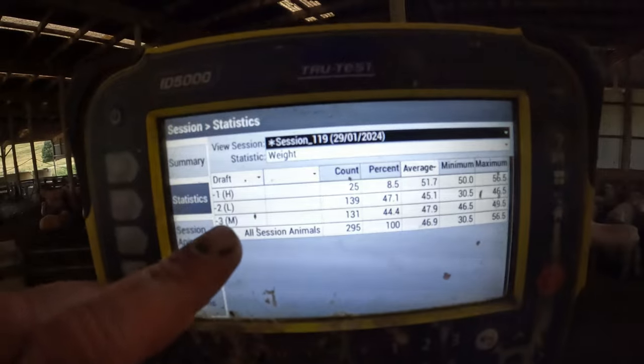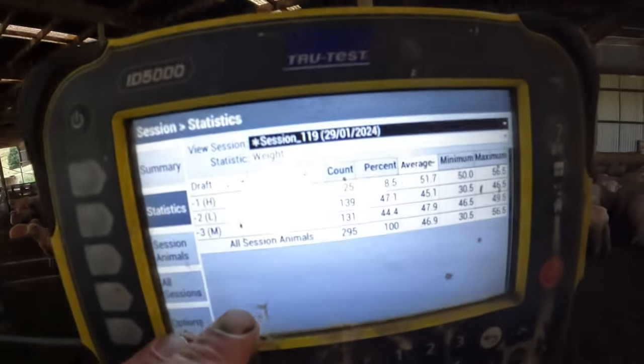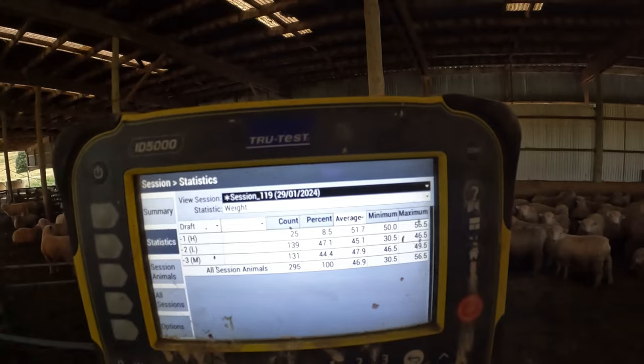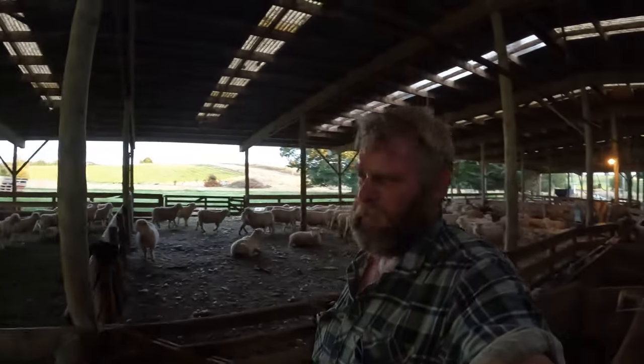There we go. So the two lines we're looking at are the mediums, which are them. Come on camera, focus again. And the highs. So ignore that middle row. Well, don't ignore it, but they're not going to the works. I'm pretty happy with that. In fact, I'm absolutely bloody stoked.